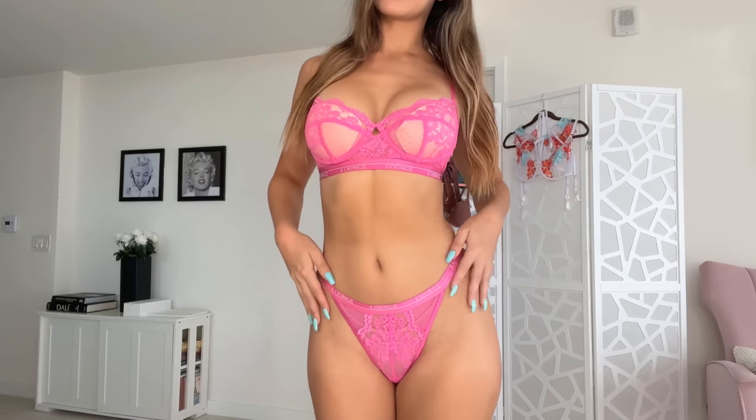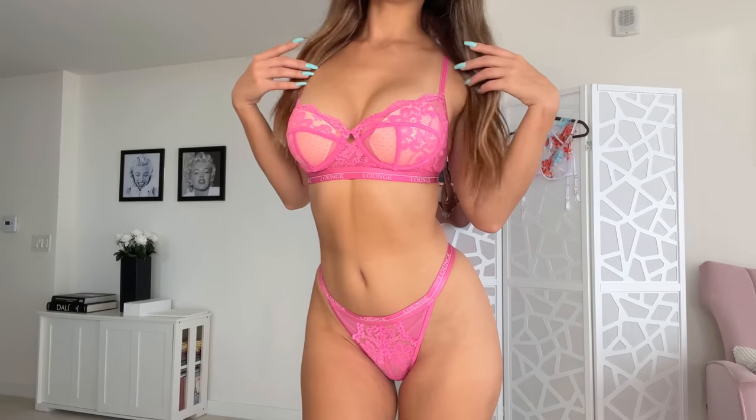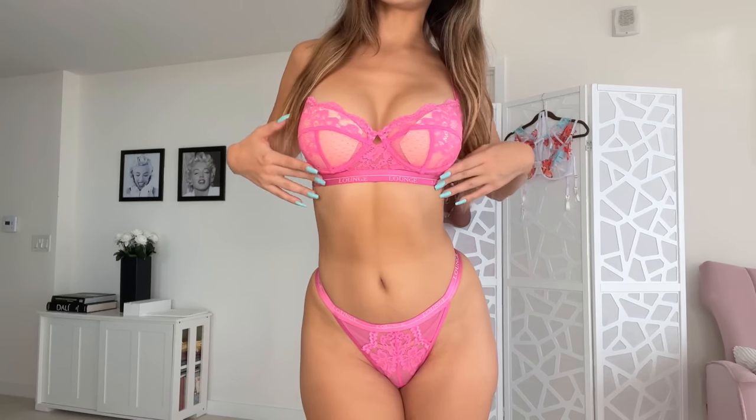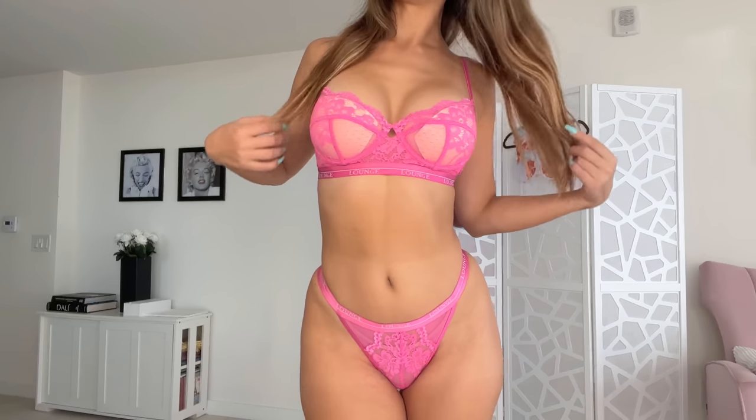Here is my first set, guys. This one is pink, as you can see. It's like a very nice girly pink color, embroidery, very beautiful. These sets are super comfortable and they usually say lounge all over them.